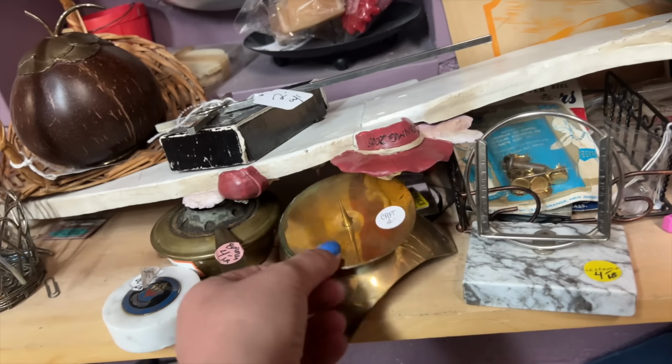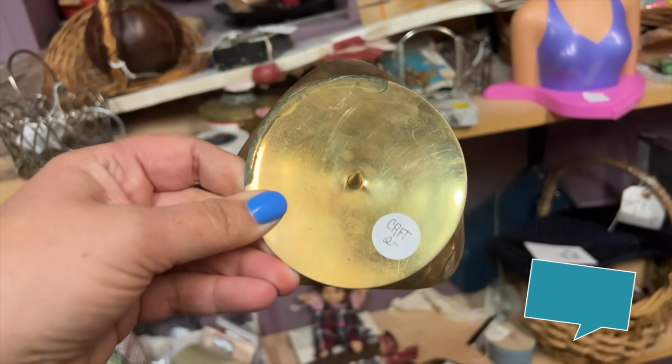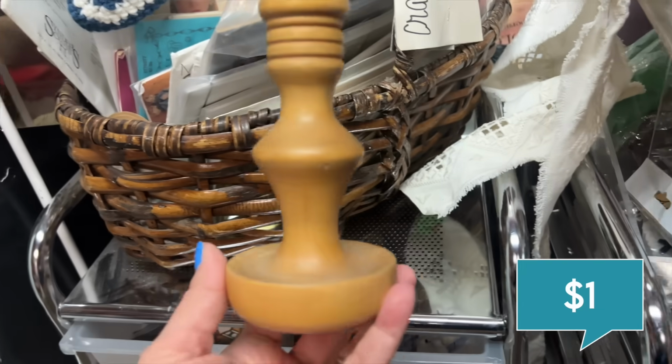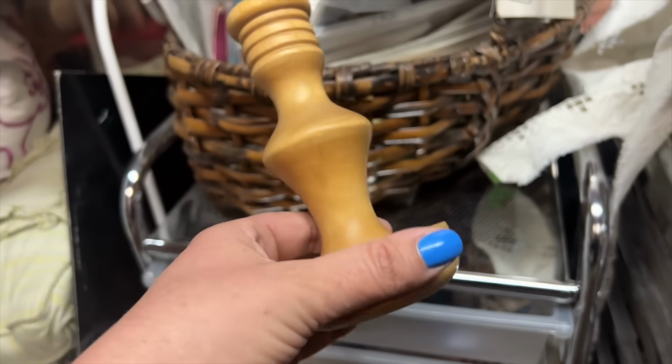This place is great. They've got some vendors that have almost garage sale pricing. This mid-century brass candle holder is only $2. Here's a hand-turned wooden candle holder for only $1. And just a quick thought, if you are putting together a little collection of vases to sell together, you can always pop in a candle holder too.